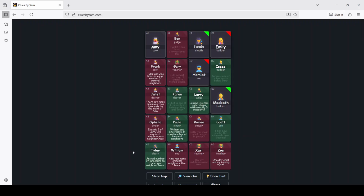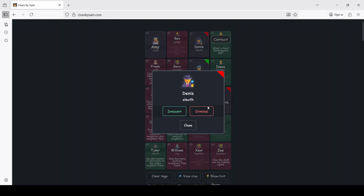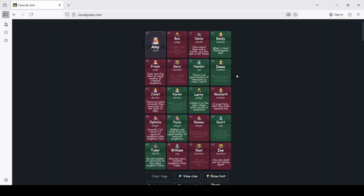And now Tyler is giving us the important clue that an odd number of innocents on the edges neighbor Isaac. With this configuration right here, Isaac has 2, Denis and Macbeth. But if we flip that around to Emily is innocent, Denis is a criminal, and Hamlet is a criminal, Macbeth becomes a criminal, giving Isaac an odd number of innocents on the edges. Okay, there's an equal number of innocents in rows 1 and 4. Row 4 has 2 and 2, so Amy is innocent.